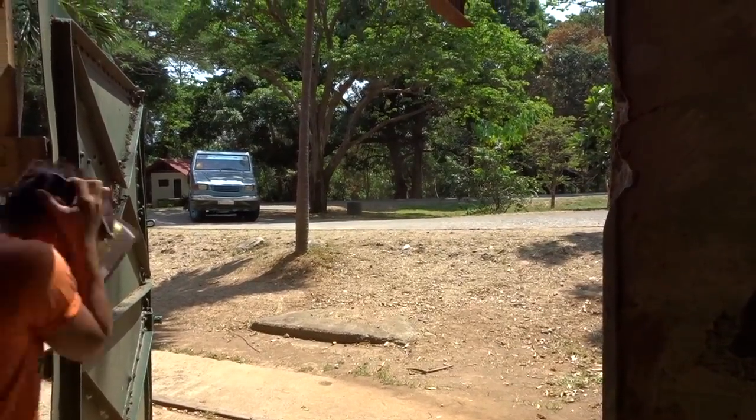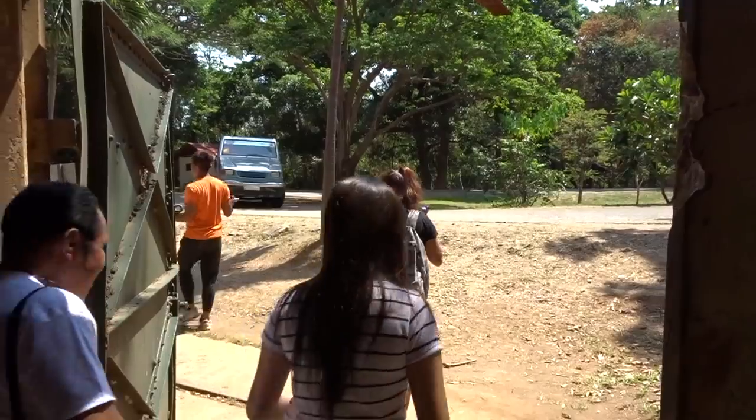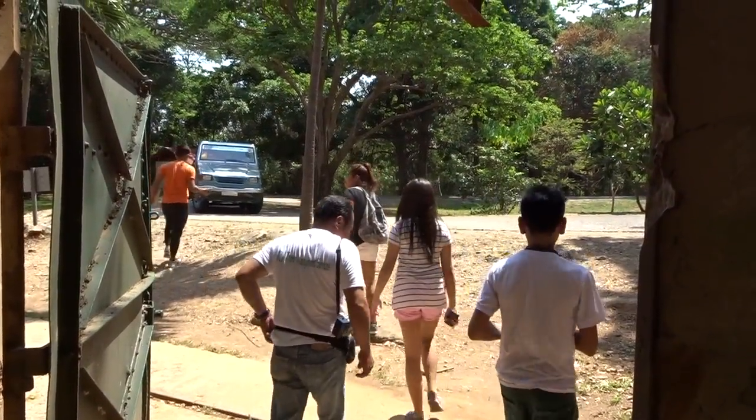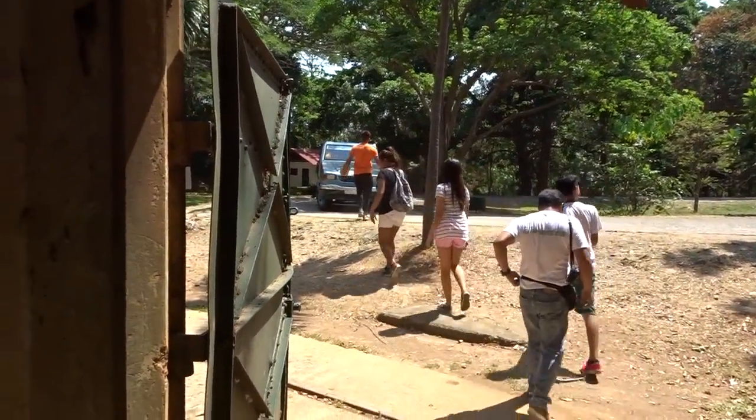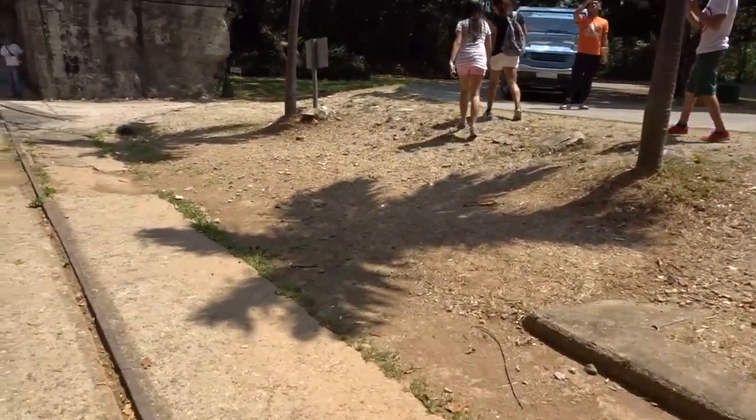Wow, it's amazing how fast those birds come in and out. Absolutely amazing. No wonder they're called swifts. Whoa, gotta get out of this doorway, you'll get clunked on the head.